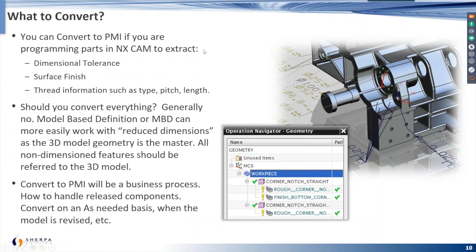So if you are a programmer, you can pull out this information: dimensional tolerances, surface finish, and thread information that goes on the part itself. Should you convert everything on the drawing? Generally, I would say no. The 3D model-based definition PMI approach affords you the ability to use reduced dimensions because the 3D model itself is the master. So overall length, width, height, thickness, those can be extracted from the model itself.